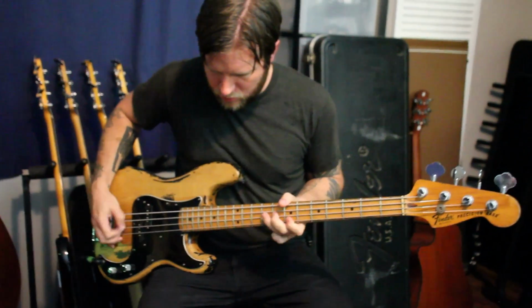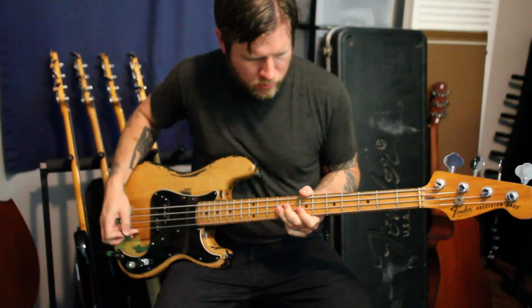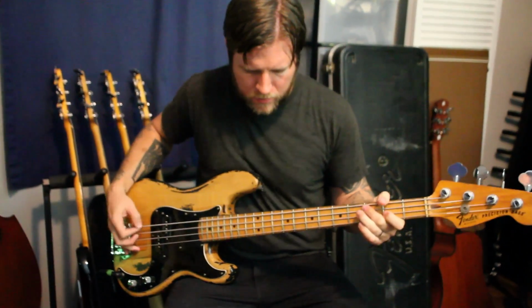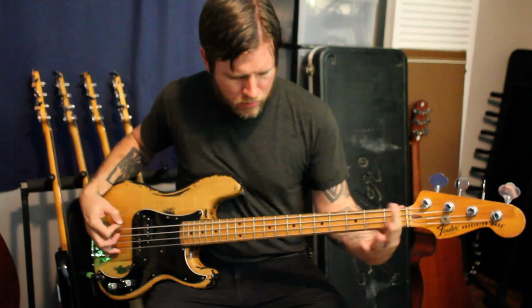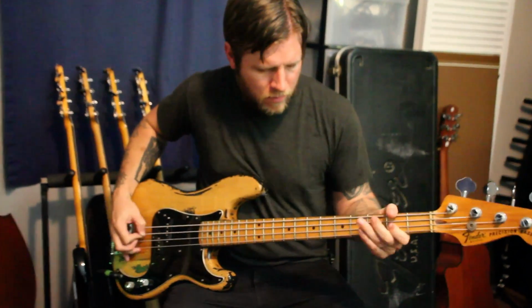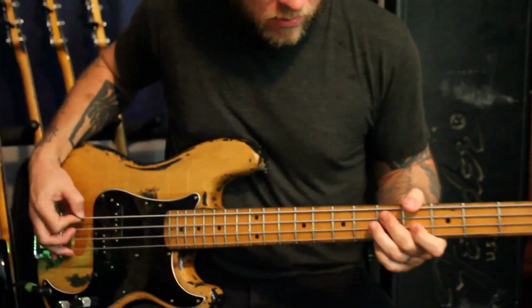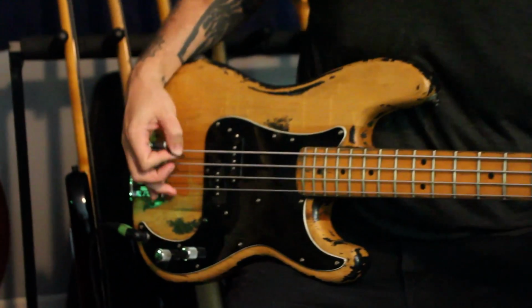I actually found it online from a pawn shop that was selling it, and the paint was already beat up, but there's still a lot more paint on this. It was pretty much black with just a little wear right here, but from I think about 6 months of playing live, it looks like this now, and it's looked like this for a while. It is very beat up, but it is an amazing bass, and it's kind of the staple of my bass playing.